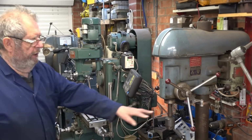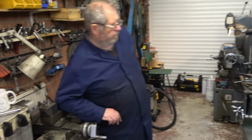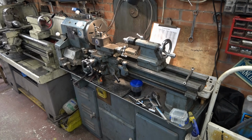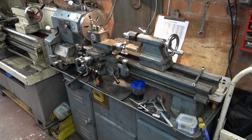It's got a Morse taper 1, which is unusual. Oh right, yes. Moving down to the next line then, let's have a look at turning. Here is a lathe you use for your smaller work. It's a Boxford, popular with people in the UK. What would you like to tell us about this?